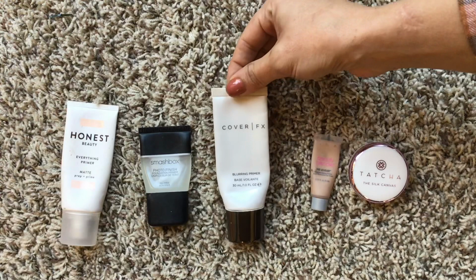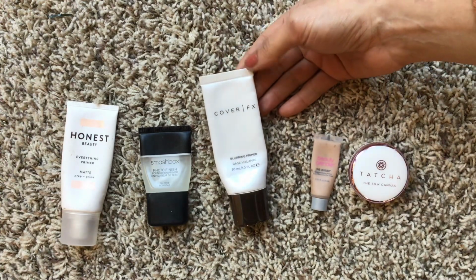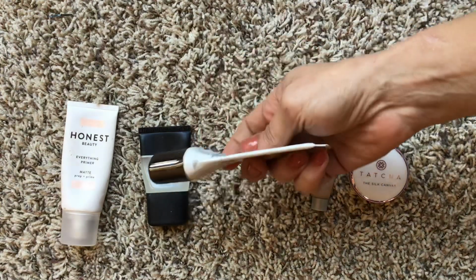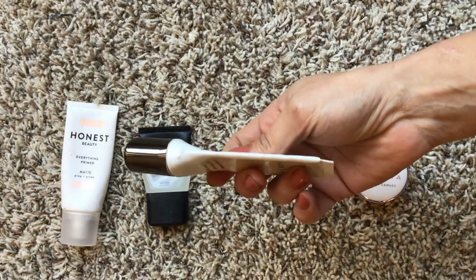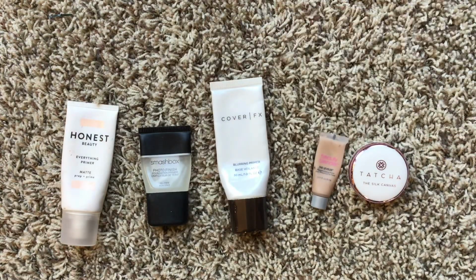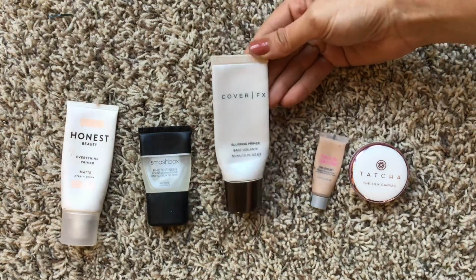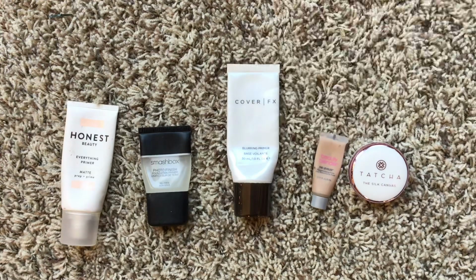I have this Cover FX blurring primer that I got in a BoxyCharm probably a couple years ago, and I've been trying to use this up all year. This is the primer that never ends. I have been using it and using it, and every time I'm like, I'm getting so close, but like I said, it's never ending. So I'm hoping to finish this by the end of the year or early into next year.